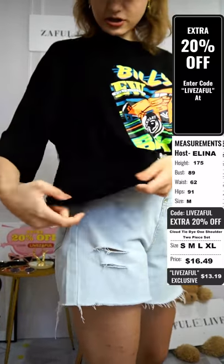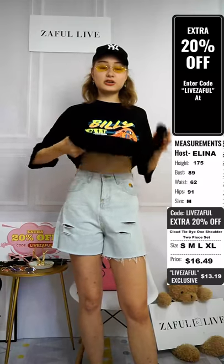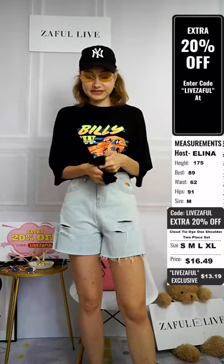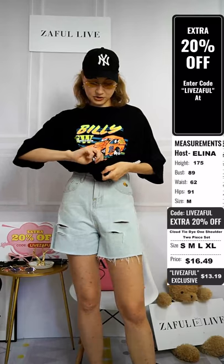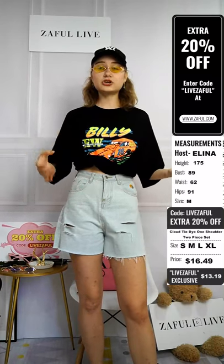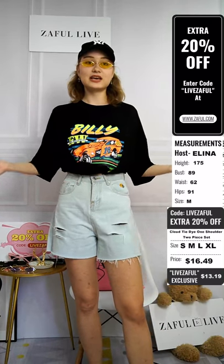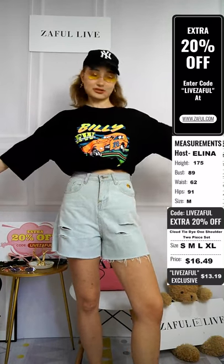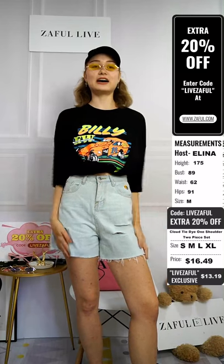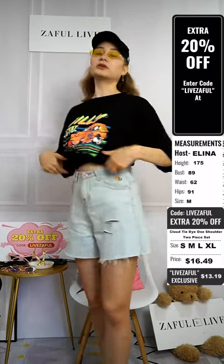About this t-shirt, actually, you can put the whole t-shirt inside your shirts, or you can just fix it in front. It's up to you, because it's an oversized t-shirt. So it's up to you guys. You can just put it like this. It's the same type, just a little bit different style. Name of this item: Billy Baker graphic oversized long t-shirt.